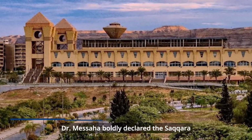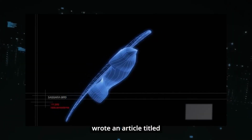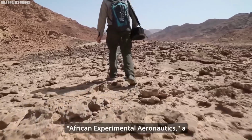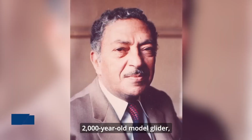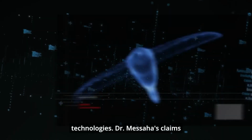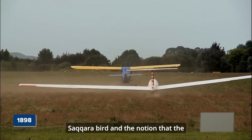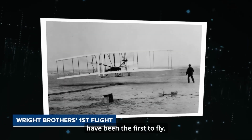Inspired, Dr. Messaha boldly declared the Saqqara bird to be an ancient model glider. He wrote an article titled African Experimental Aeronautics, a 2,000-year-old model glider, in which he suggested that the ancients possessed long-forgotten technologies. Dr. Messaha's claims ignited the legend of the Saqqara bird and the notion that the ancient Egyptians might have been the first to fly.